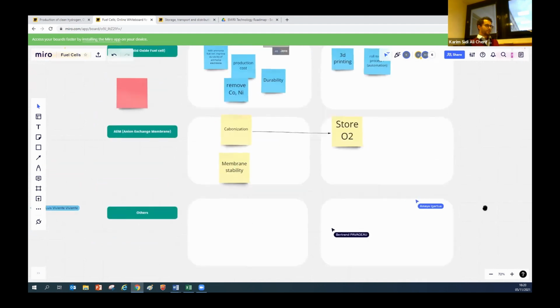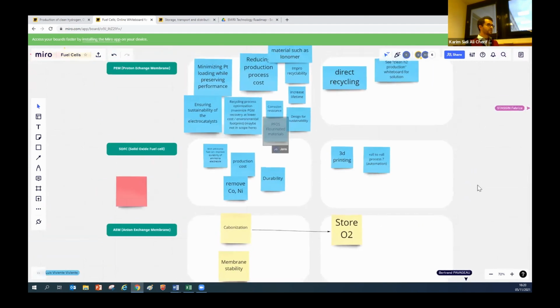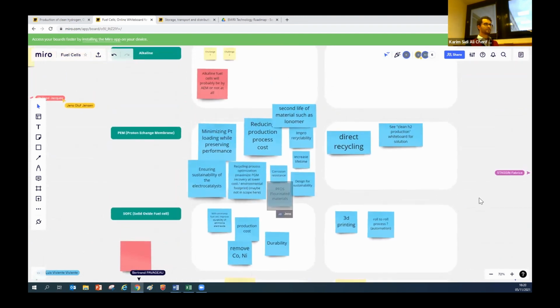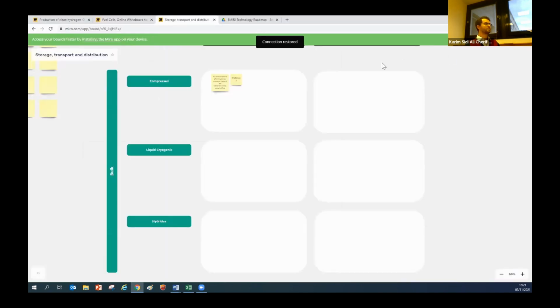Then, is there any other fuel cell technology that we probably missed here? I take it as a no. So then let's move to the last whiteboard, which is about storage and distribution.